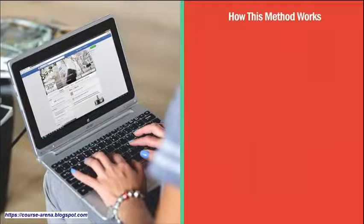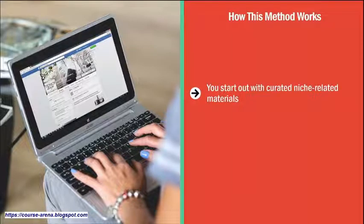How this method works. You start out with curated, niche-related material. These are top performers in terms of engagement. This is very important. Not only should the content produced by competitors or whoever else be directly related to your niche, they must also have high levels of engagement. In other words, this is tried and proven content. This is content that is already viral in your niche on Facebook.